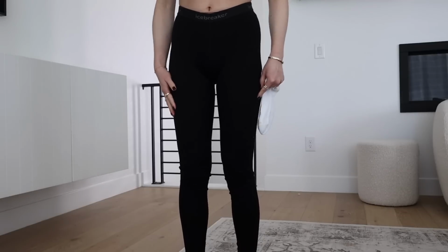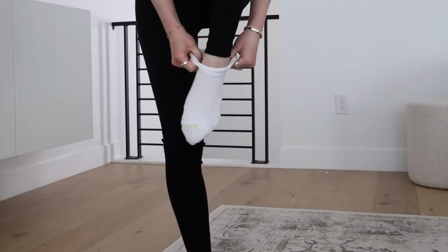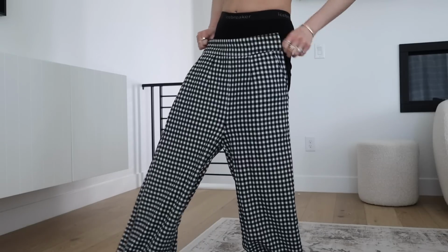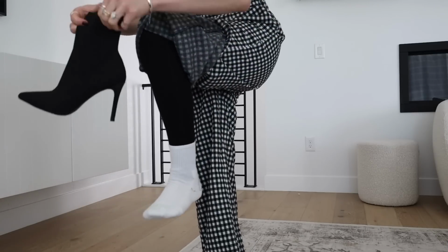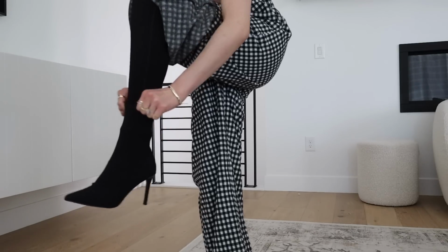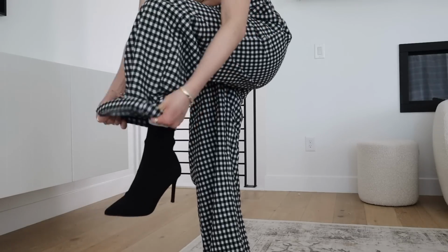I like to start off with wool long johns or fleece lined tights, then throw on your socks. I like at least a crew cut sock so that it anchors the legging down into my shoes. I then throw on the pants and some ankle booties. I love ones like these because they almost look like a classic work pump that I would wear outside of the winter season, but the ankle shaft helps seal in the socks and the leggings and gives you a nice seamless look underneath the full length wide leg pants.